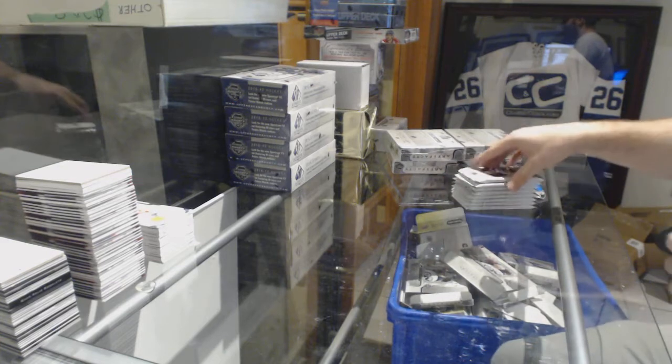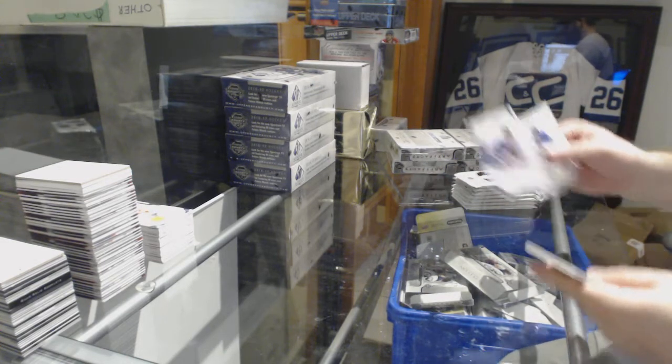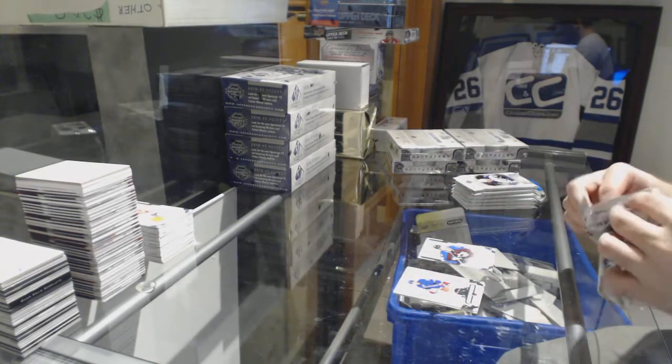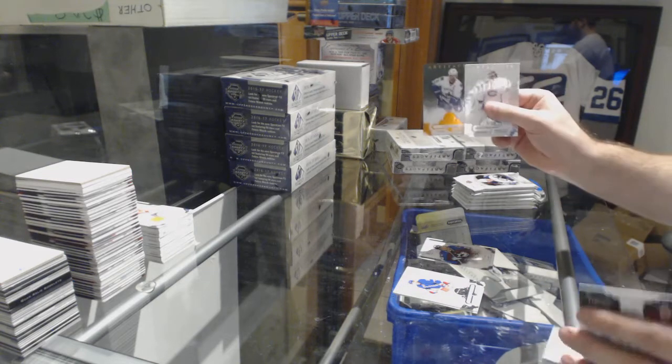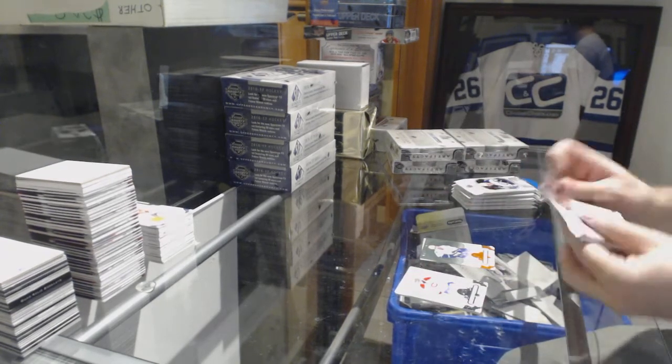For Blue Jackets, have I got a Blue Jackets card? I can't remember, honestly. Tyson Jost, rookie for the Avalanche /999. Vancouver Canucks, orange /55 of Henrik Sedin.